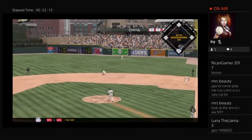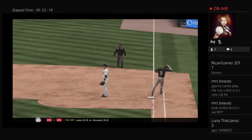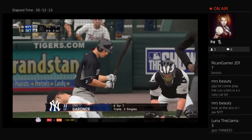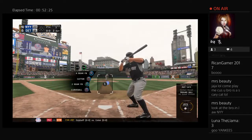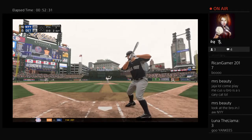Hard hit ball to 2nd. Kinsler's there for it. Throw gets him. 2 down. Now batting, striding in and working on a terrific performance in this one, Brett Gardner. And we'll see if he can put together a rare 5-hit performance here.